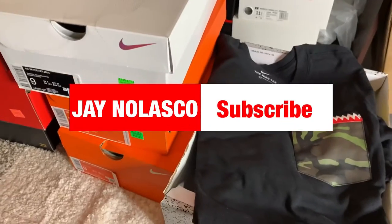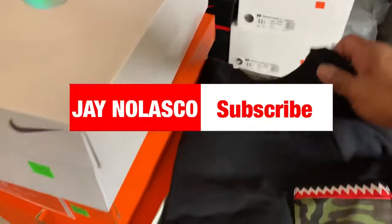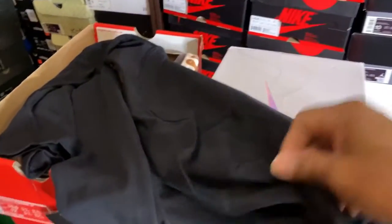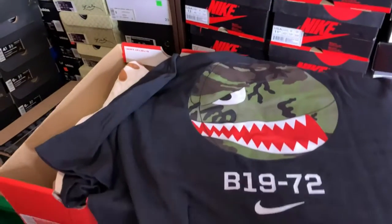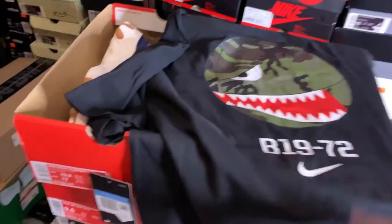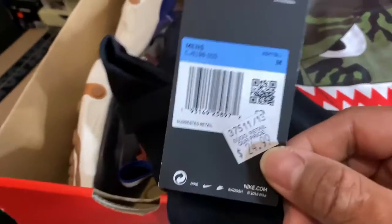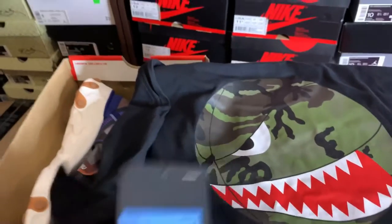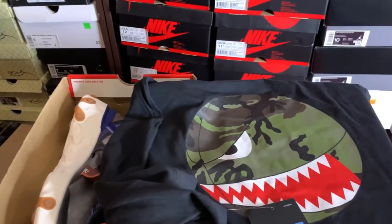We also sold some few things like a t-shirt, and not bad for a plain black, but this one is somewhat of a collaboration of Nike and Bape colorway because of this design on the pocket and also the design in the back. Look at those. Ooh, nice, right? So I bought this one for $24.99, and then they had the additional discount, which is 40%, so it came down to somewhere around $14.